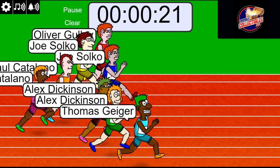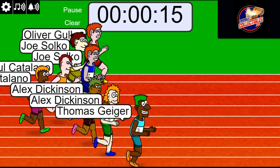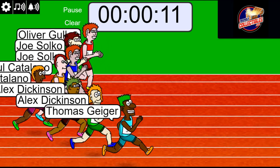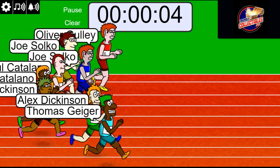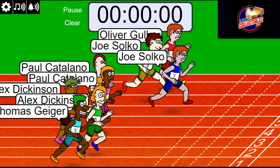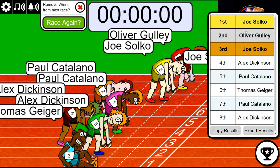Thomas G's out front to start things off in our race for the NL Central. Ten seconds left. Thomas hauling butt, man. He's going pretty fast. It's gonna be tough to pass him. But here comes Ollie G on the inside lane. Joe's coming up too. Joe, congratulations. Oh my goodness. Wow. What a move.